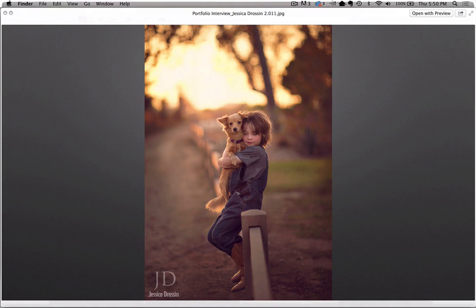Yeah, they're wonderful. This image is full of love. It's lovely. I love the backlit too. You got a nice little rim lighting happening around there, and the tones are just beautiful. Well, thank you very much.